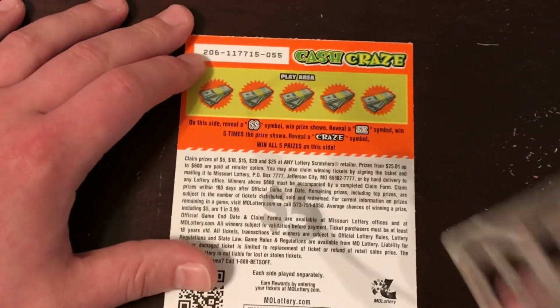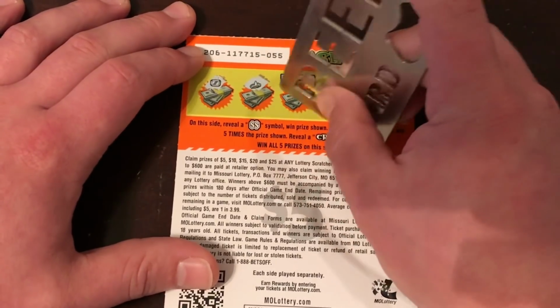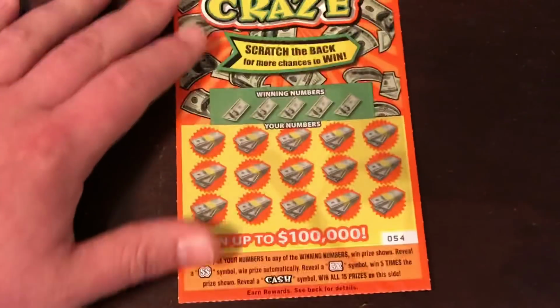All right, so $5 on that side. See if we can pick up another $5 on the back. Looking for that double symbol. Nothing and nothing. All right, so first winner of the pack, number 55. We'll put that in the loser. See, I'm so used to saying loser. Put it in the winner pile.